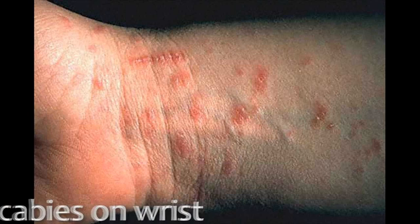Rosemary oil. Rosemary oil uses and benefits include the potential power to stop the infestation of scabies. Rosemary oil also decreases pain and prevents the development of secondary infections.